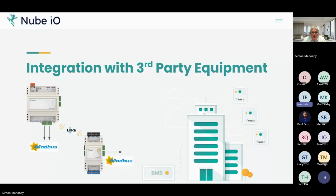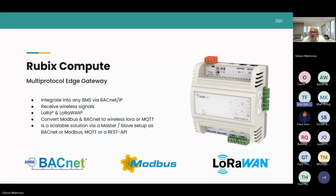Integration with third-party equipment. So I'm back to the Rubik's compute, but if you look at the bottom here again, those Modbus ports, whilst we use them for the IO16s, they are compatible with any other Modbus device. We can set separate parameters for parity, protocol, baud rate, etc. on those. So that allows us to bring Modbus from lots of different devices into the system.